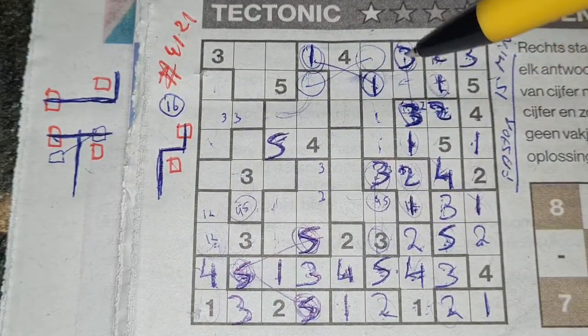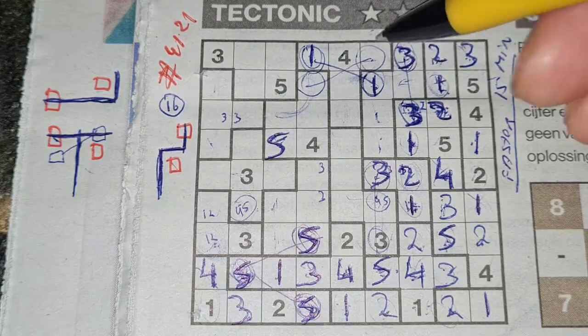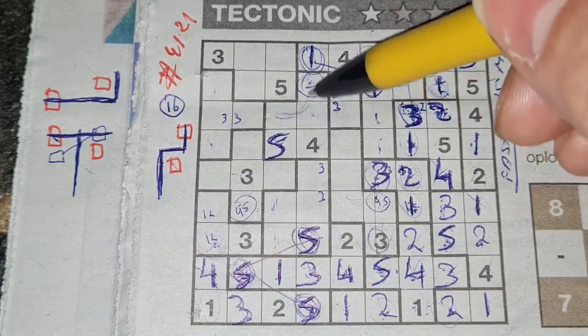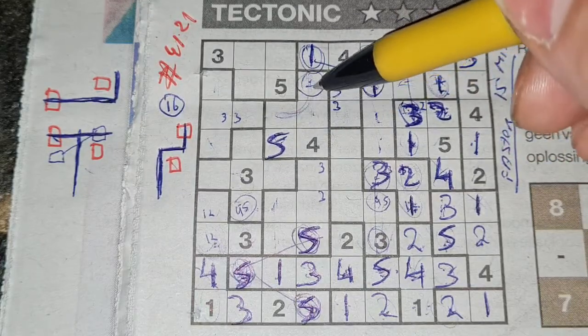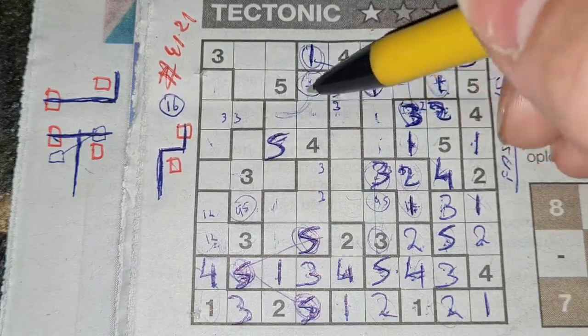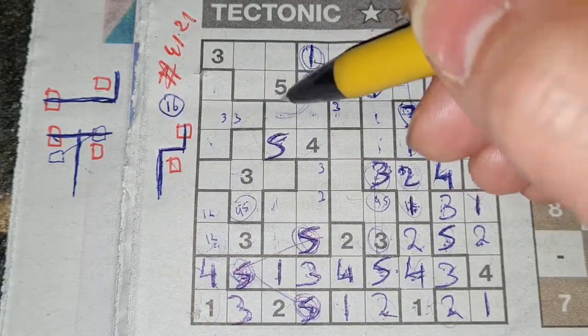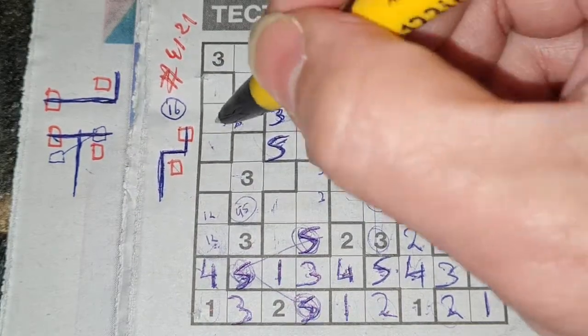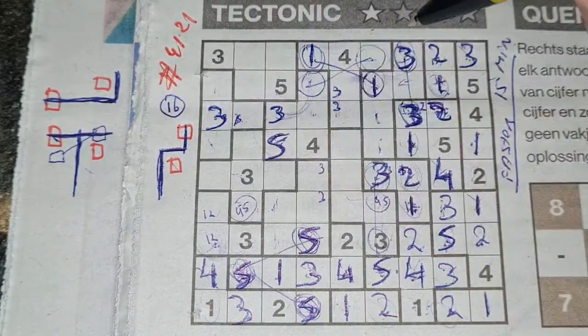Okay. This box cannot be a 3. So the 3 could be here, could be there. That means that those two boxes cannot be a 3 anymore. If I place a 3 here, I cannot fill any 3 in one of those two boxes. So one box left for the 3 in this area should be there. Now we have a 3 there, so this box cannot be 3 anymore. That box should be a 3.